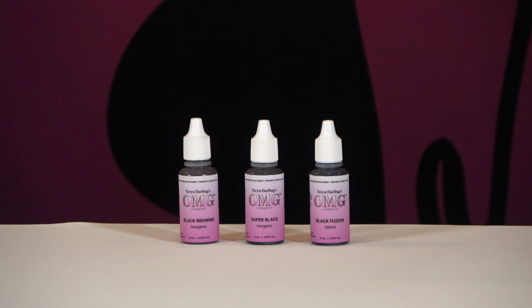So I wanted to go over some key points on what makes these eyeliner pigments so good and what makes them different. So first, they're made with micronized high-performance raw pigments. So what I mean by micronized is the raw colorant powders are fine. They are super, super fine. And what that means for the artist is they penetrate and implant really quick and easy.